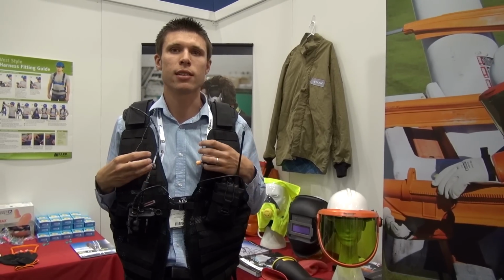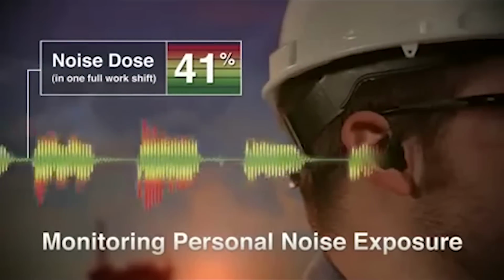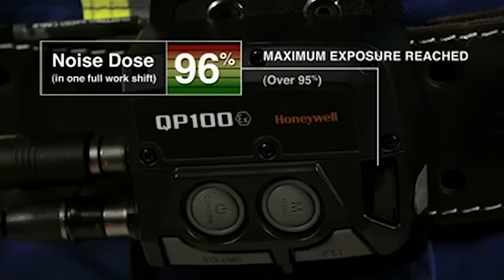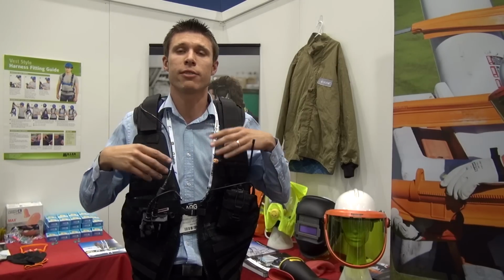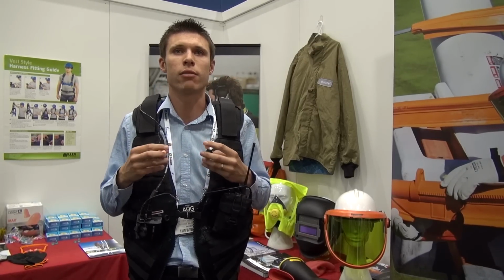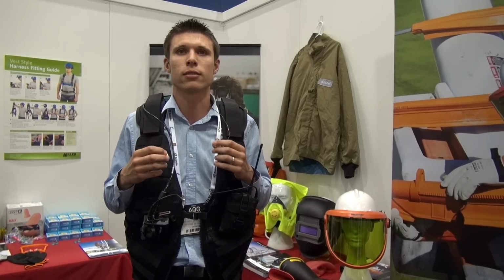The third part to this is that it's also a dose device, so it records your dose throughout your shift when you're at work, and it will notify you when you get to dangerous levels of your daily dose. It records that dose not from the outside but from the inside of the plug, so it's taking the dose that is received by your inner ear rather than what's in your surroundings. So it's a very accurate dose device.